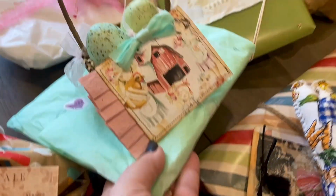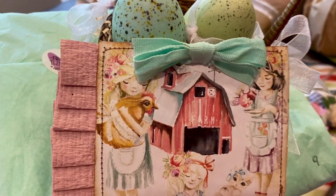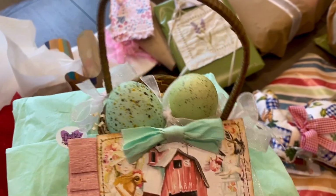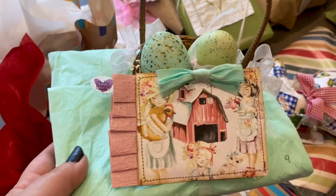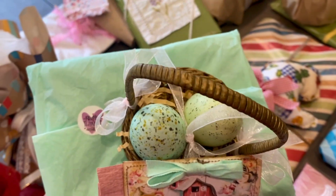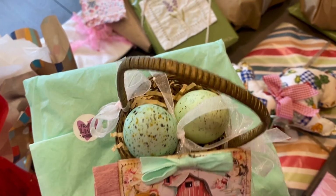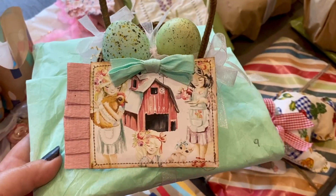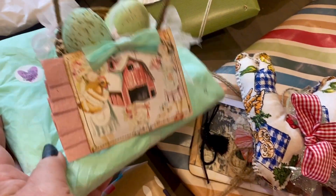And this is one of my favorites because this has a sweet little chicken. Can you see that girl holding that chicken right there? And then there's eggs, and so they go and they collect farm fresh eggs. They make their own bread, and so I thought this was so perfect, and I just filled up this little basket with some little brown shred in there. I tied a lot of bows on the side with, again, that organza, and I used that mint tissue paper to tie in with the mint bow that I put.